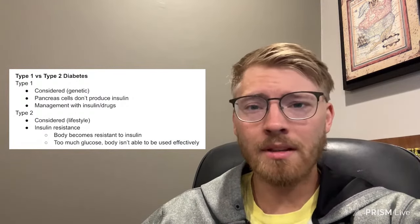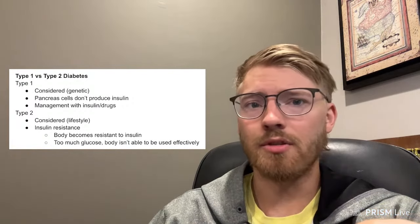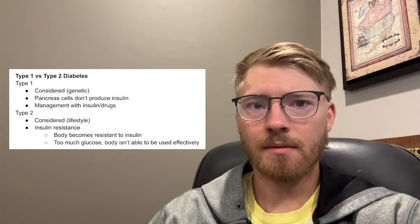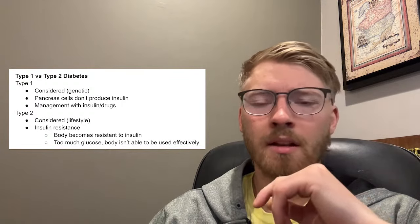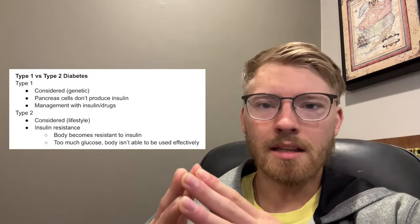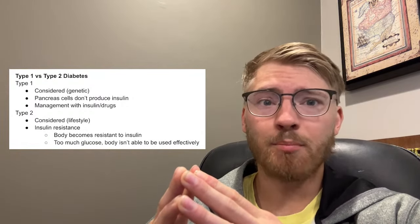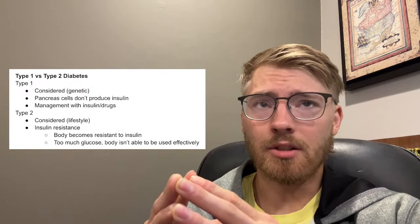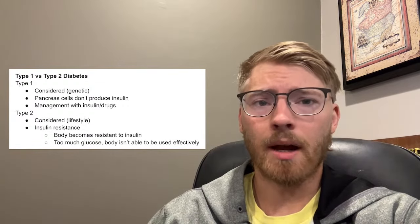And what happens in this variation of type 2 diabetes, I should say, is that you become insulin resistant. Okay, so we call type 2 diabetes insulin resistance. And the interesting thing about this is that your body is still producing insulin. It's actually very efficient and it produces a lot of insulin, a lot of insulin, because you are consuming so much extra sugar in your body.